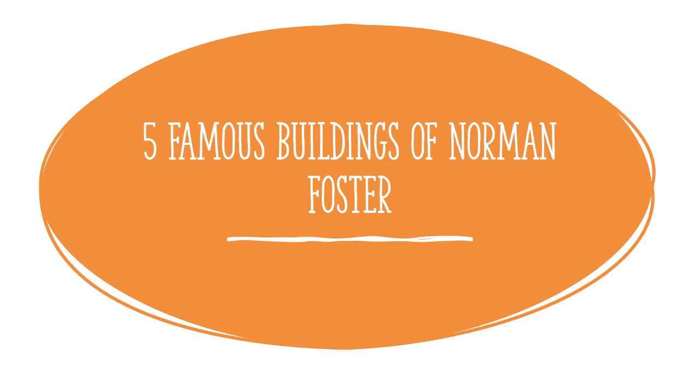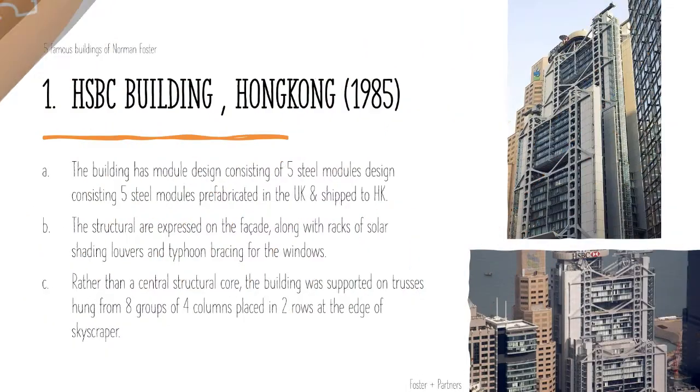Let's start with the most famous buildings of Norman Foster. Let's start with the HSBC Building, Hong Kong, in 1985. The main character of the HSBC Hong Kong headquarters is its absence of internal supporting structure. The building has a modular design consisting of 5 steel modules. It was prefabricated in the UK and shipped to Hong Kong.